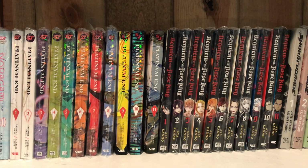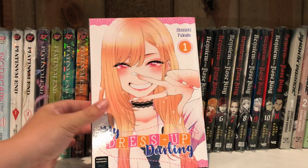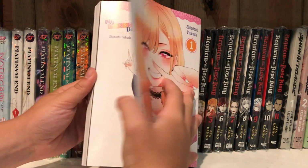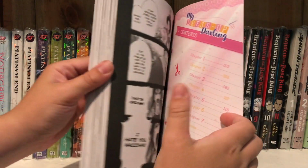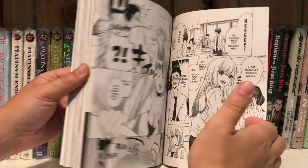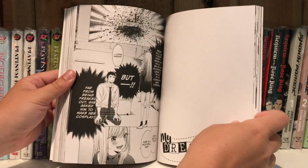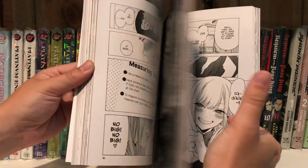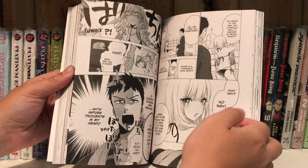One of the new series I got this time was volume number 1 of My Dress-Up Darling. This is one I kind of bought on a whim because of the cover and it looked pretty interesting. It's definitely maybe not what I would usually get. It's a little bit more ecchi than I usually like in a manga, but I do actually like the story and I really like the interactions between the two main characters. So I'm kind of letting it slide, and also the main character, the female, is just adorable. It's pretty good. It has its ecchi moments for sure.